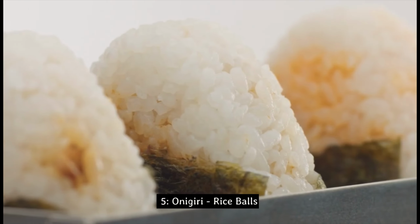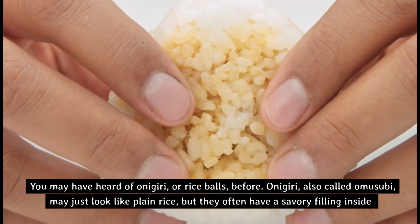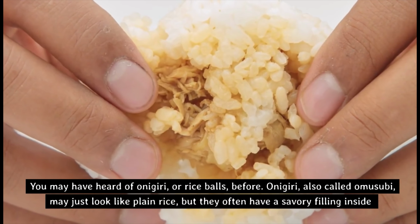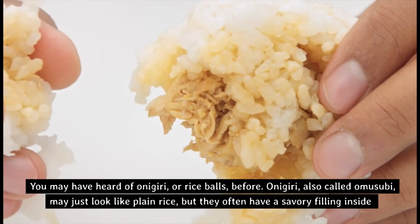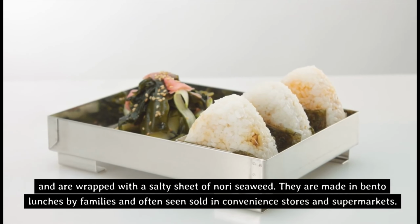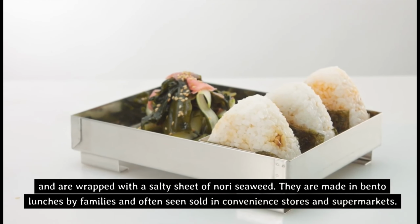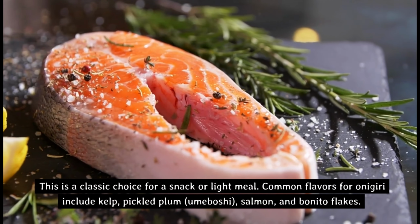5. Onigiri, rice balls. You may have heard of onigiri or rice balls before. Onigiri, also called omusubi, may just look like plain rice, but they often have a savory filling inside and are wrapped with a salty sheet of nori seaweed. They are made in bento lunches by families and often seen sold in convenience stores and supermarkets. This is a classic choice for a snack or light meal.